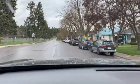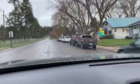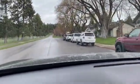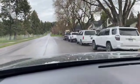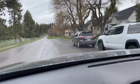Okay, so it does look like there's a few cars waiting here. It's estate sale today. So everybody's just waiting, so I'll just park. So it looks like I am supposed to go get a number. I just saw somebody do it, so maybe I'll go run back and grab a number.